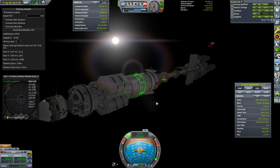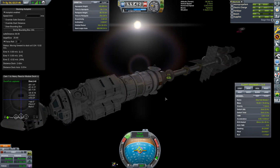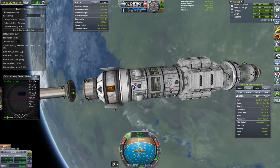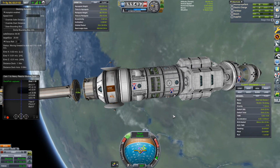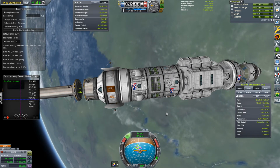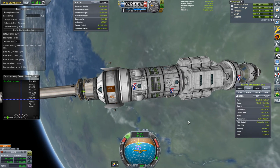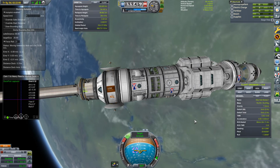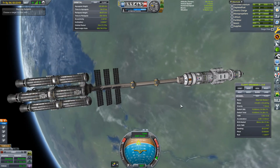I did retract the solar panels to just keep them out of the way, so we don't accidentally bang into anything, because they are fairly large. Let's flip around the other side. Something is wanting to twist this thing. Well, as long as it docks clean, that's all that matters. Alright, and we're locked. Alright, there we go.